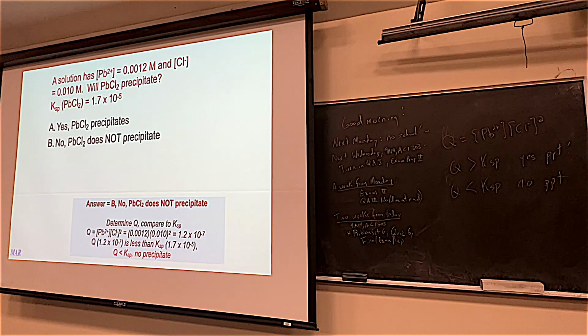So this morning when I tested the HCl, I had, I think it was 0.3 molar lead and 6 molar HCl. So yeah, I was way above these concentrations. And so it was easy to see the solid, but here with really dilute amounts, we're not going to see it. So this would be the way to test it.